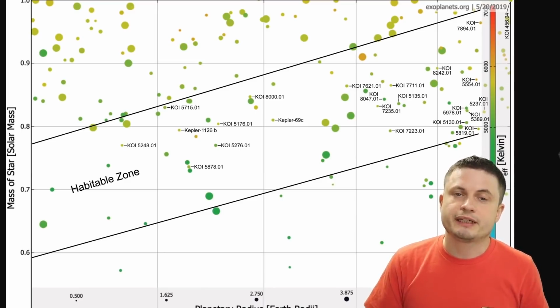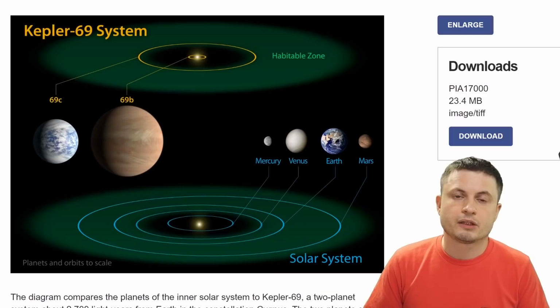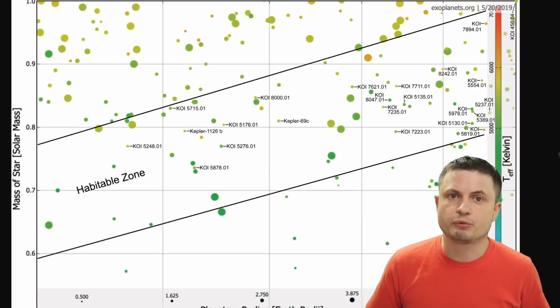Now, 2 of these planets have already been confirmed, specifically a planet known as Kepler 1126b and another one known as Kepler 69c. Although unfortunately none of these planets have all of the features previously mentioned, meaning that maybe they're a little bit more habitable than planet Earth, but not necessarily super habitable to the point where they're the best planets we've discovered so far.